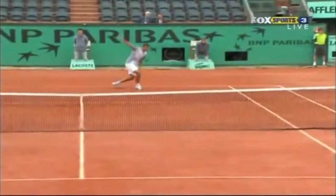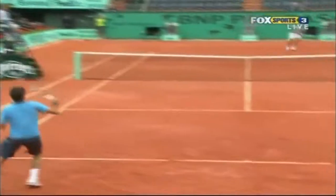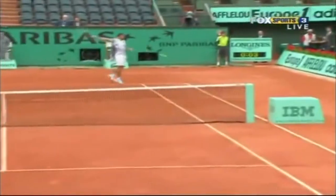Boy, beautifully produced one-handed backhand. Good as you're going to see off a one-handed shot. As well timed. Waited for the ball here. Decided to take that step in.